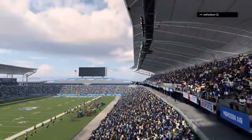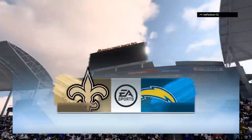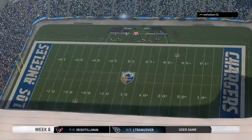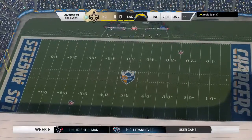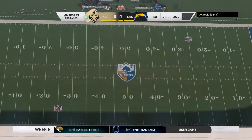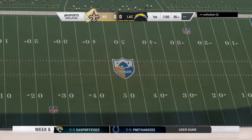EA Sports coverage of the NFL has us about 20 miles south of downtown L.A. at Dignity Health Sports Park in Carson. Coming up, we've got a good matchup on tap between the New Orleans Saints and our home team.